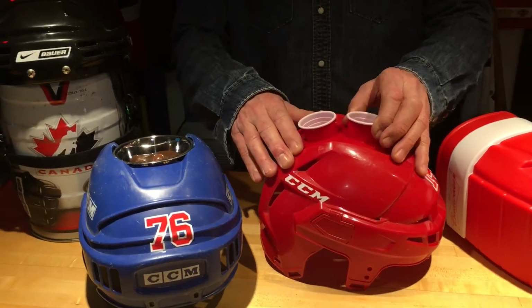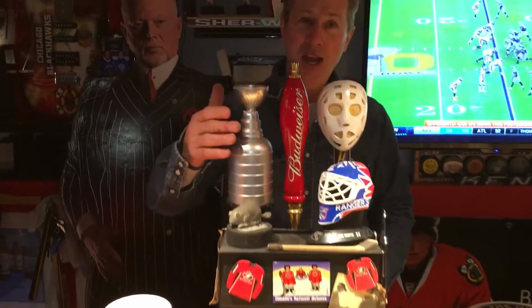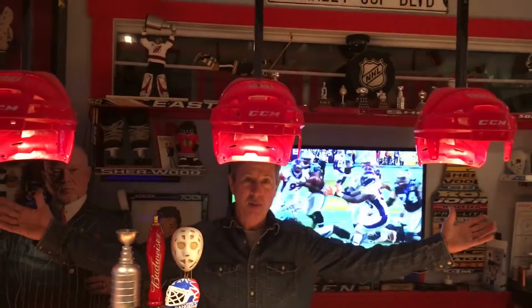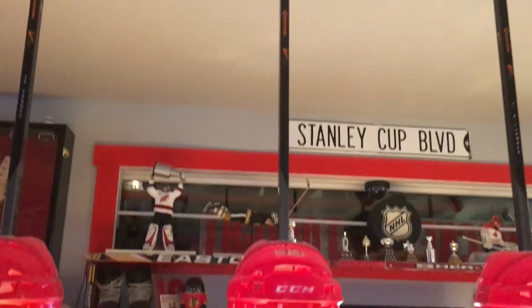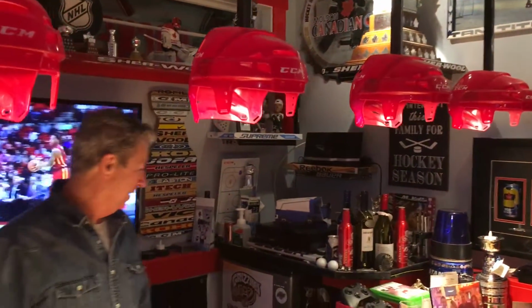So you have tequila shooters in here, and it's a fun way to enjoy the evening sometimes. We have beer on tap, a Stanley Cup beer, a goal mask beer, so you really don't know what you're getting. And obviously the king of all beers. And then if you look up, we have 6 hockey helmet lights. Another use for hockey helmets. With the hockey stick shaft coming down, the high dig cable coming down. It's just amazing. Just amazing.